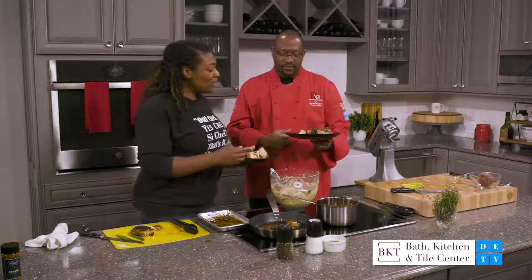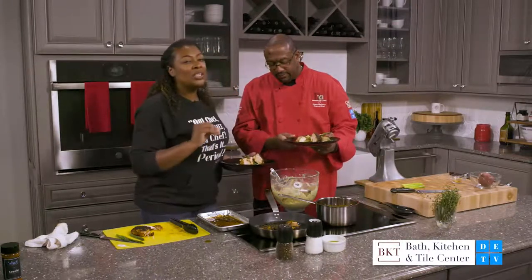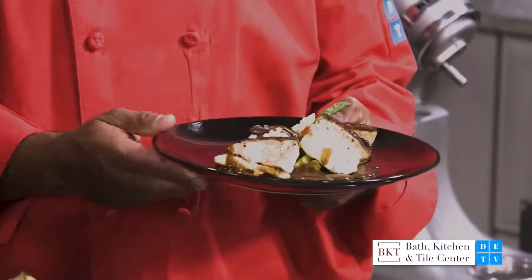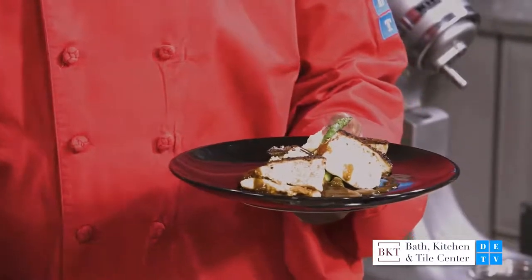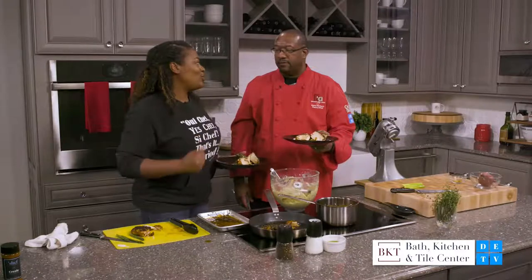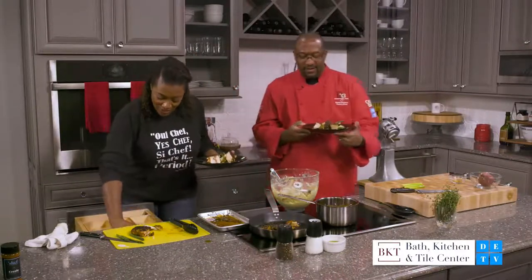Other thing I want you to notice is on the chicken, you can see that it looks really, really soft and tender. You don't have the strings, right? Most people have strings on the chicken breast, and you should not because it is very juicy. Wow, look at that. Okay, you ready to eat, Chef? We got to try this.